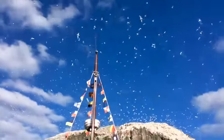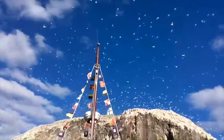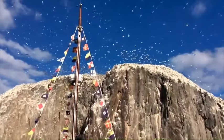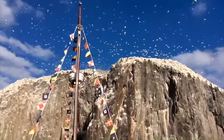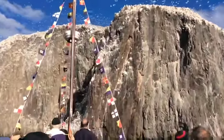If they can, they mate for life, so they'll come back here, find the same mate, same nest site, and the breeding cycle will start all over again. We're going to pull up alongside this outcropping of rock ahead of us. We'll stop here. These gannets have been coming here for as long as we have.